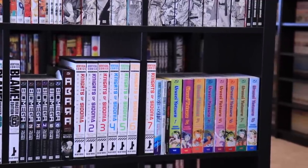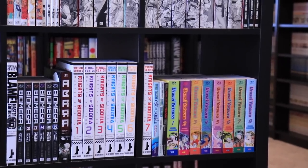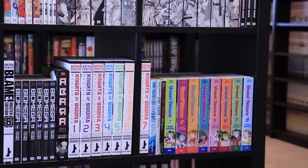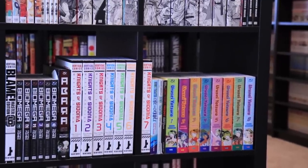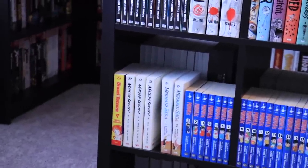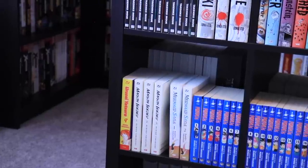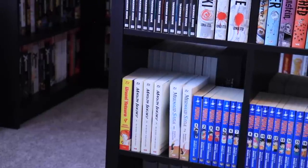Then I have Urusei Yatsura, the 2-in-1 editions. There's going to be 17 total. We have 10 out right now. I have volume 10 in my recent releases stack that need to be read, because I only have up to volume 9 on this shelf. And then Maison Ikkoku is also currently being re-released. I have volume 4 of the new release also on my shelf of stuff that I need to read.